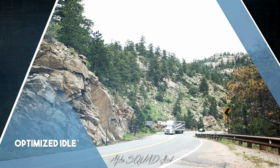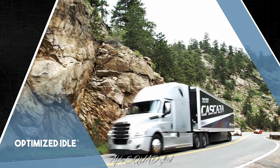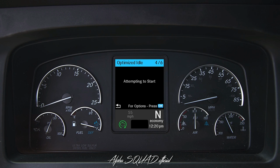Optimized idle is an optional feature on vehicles equipped with Detroit engines only. With the vehicle parked, optimized idle reduces engine idle time by running the engine only as required. Optimized idle automatically shuts down and restarts the engine as needed to keep the engine oil temperature between prescribed limits, maintain battery voltage, keep the cab and sleeper areas at the thermostat setting, and in coordination with ParkSmart, if equipped, maintain the battery and assist in HVAC.